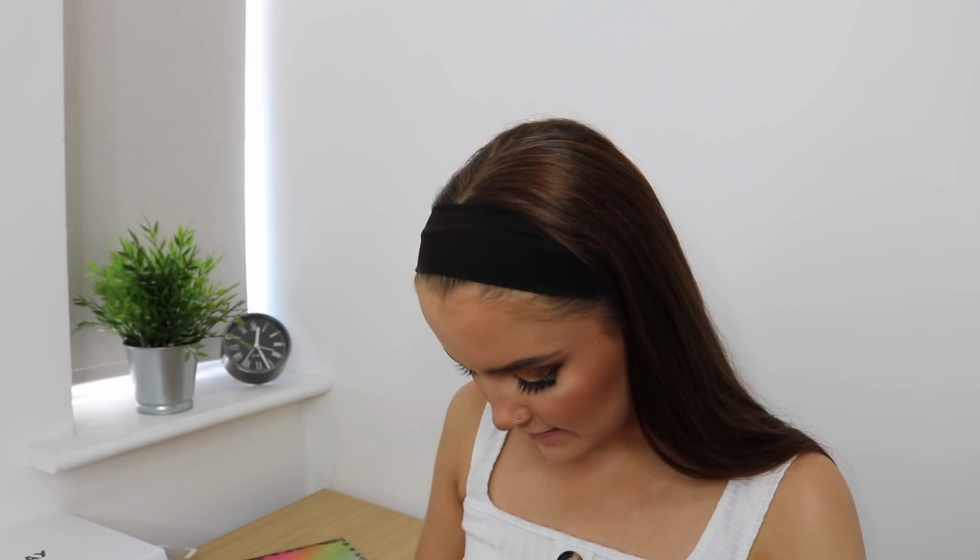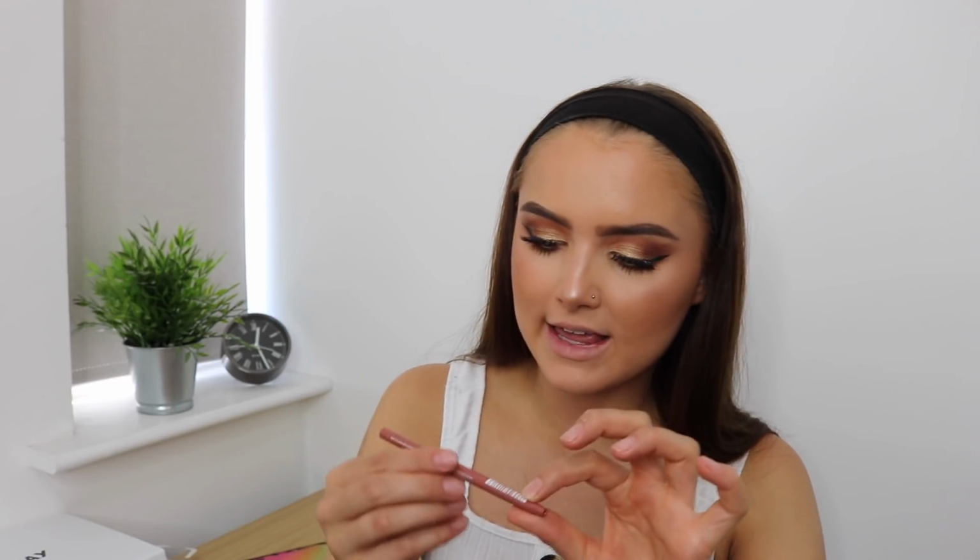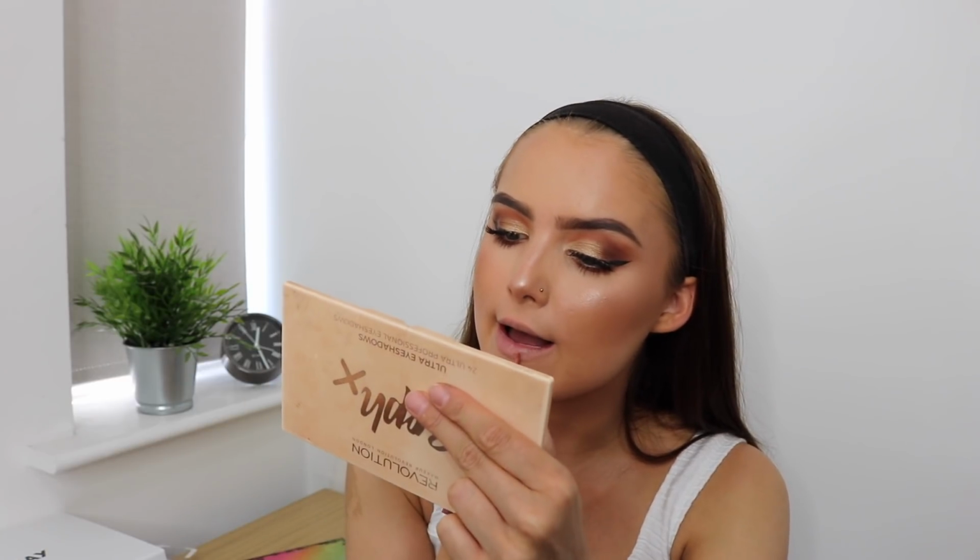So I want to line my lips first, I bought this lip liner, but I think it's going to be too pink for my liking. It's the Collection Lip Definer in one nude pink. I'm going to try it anyway, but I think it's going to be a bit too pink for me.